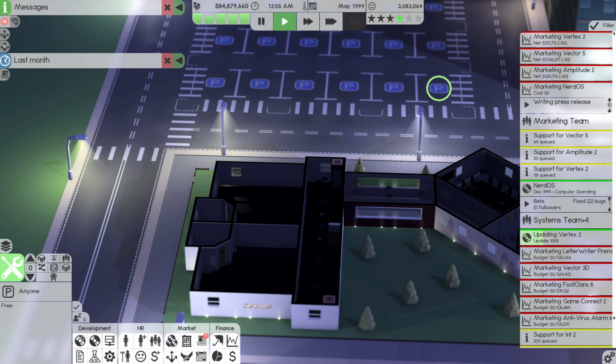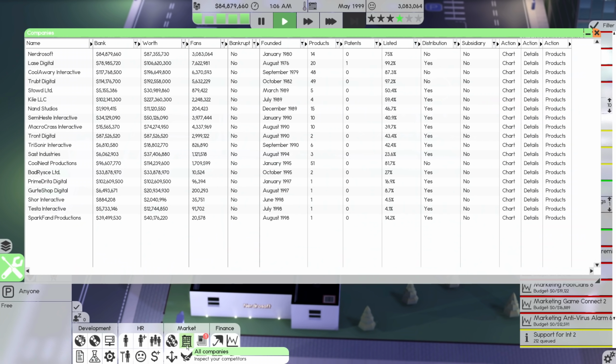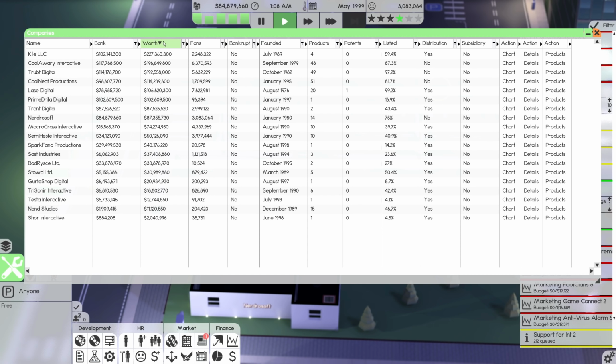Cool Neat Productions canceled a deal. Another company signed a deal. Not bad. Are we looking good on this? We are actually up to 62%. So that's good. There's not as many companies as there used to be though.